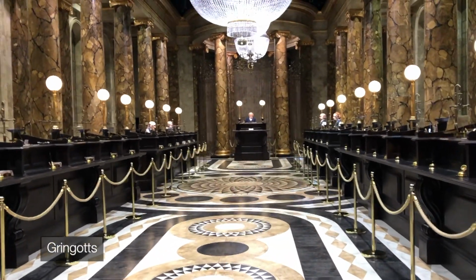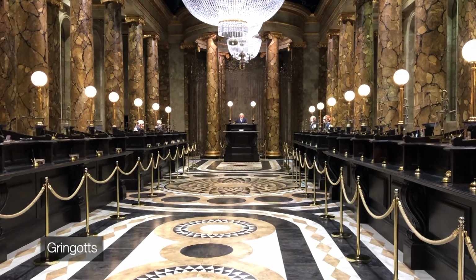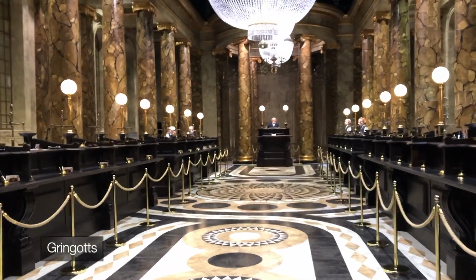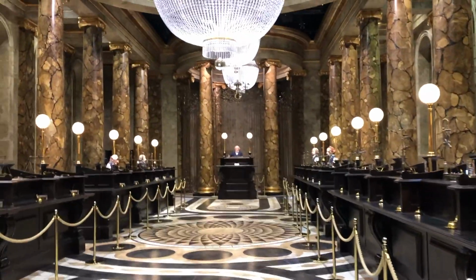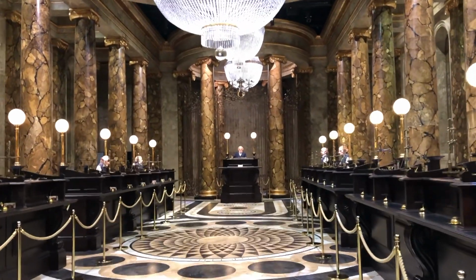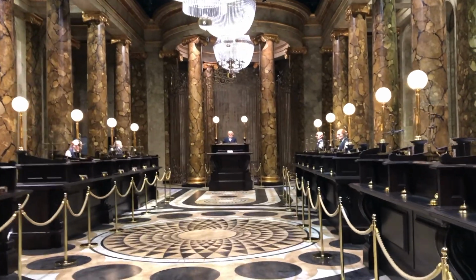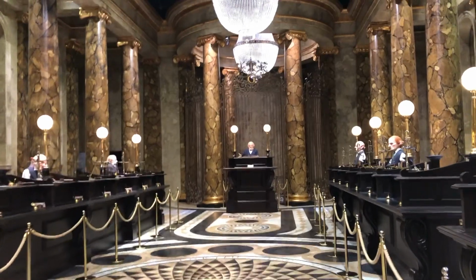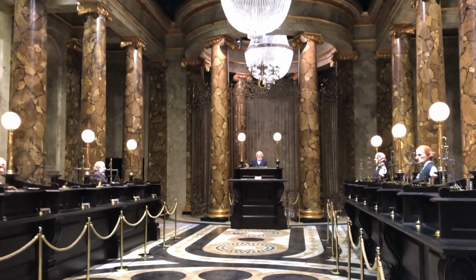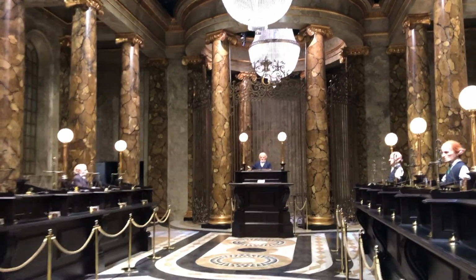So also new for me is the complete replica of all the Gringotts sets. So the actual main bank bit is, if you've been to Universal Studios in Florida, pretty much the same, but it's amazingly detailed. The marble, all the goblins are along it, and basically everything there. You can also then go through into the actual vault sets.